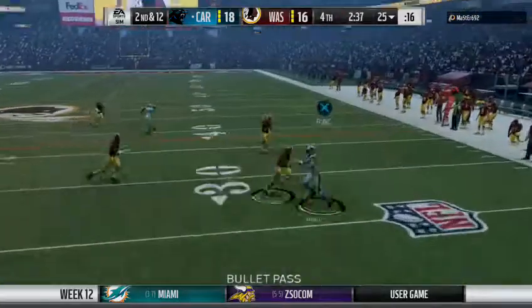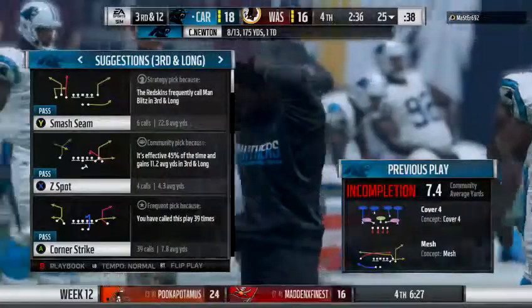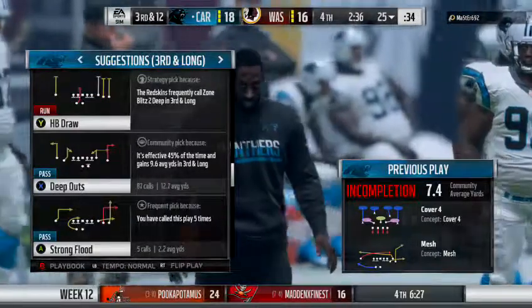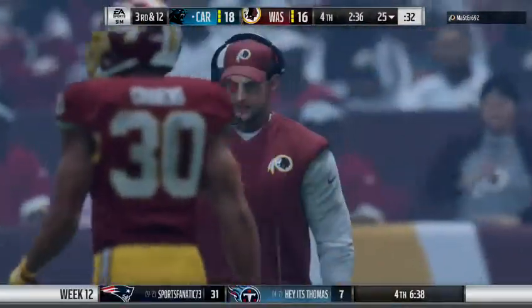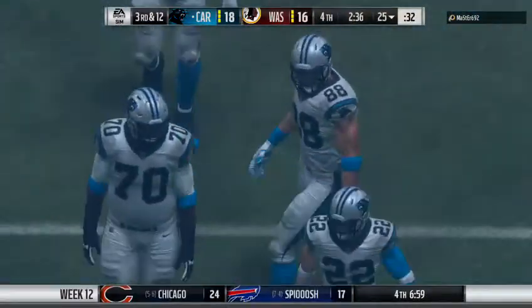Here's Newton now on 2nd down. And the hit jarred it loose. It's incomplete. You get a tight end like this, and you know he's used to dishing out punishment, but here, he's one that has to absorb the contact, and as a result, unable to hold on to the football.